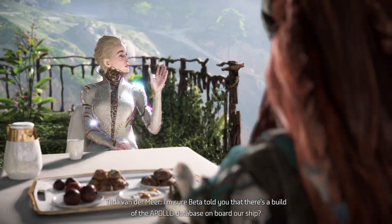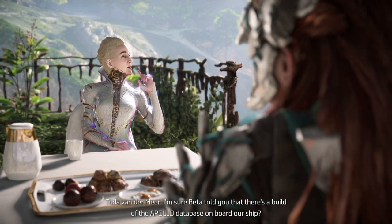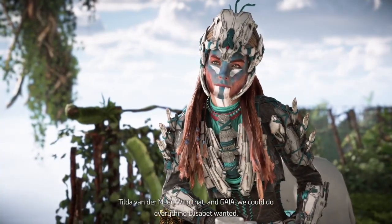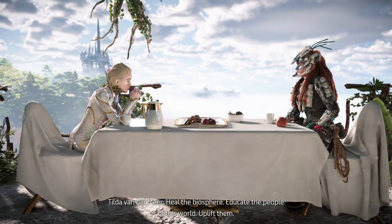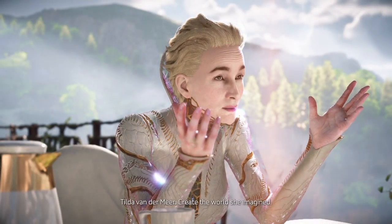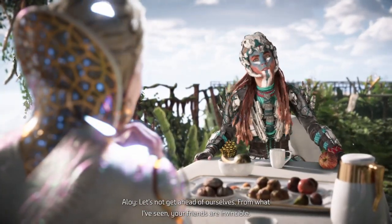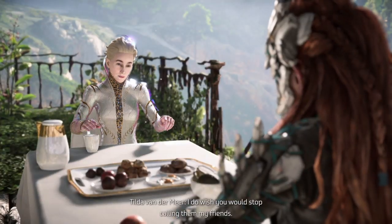I'm sure Beta told you that there's a build of the Apollo database on board our ship. A complete collection of human knowledge. With that and Gaia, we could do everything Elizabeth wanted. Heal the biosphere, educate the people of this world, uplift them. Create the world she imagined. Let's not get ahead of ourselves. From what I've seen, your friends are invincible. I do wish you would stop calling them my friends.